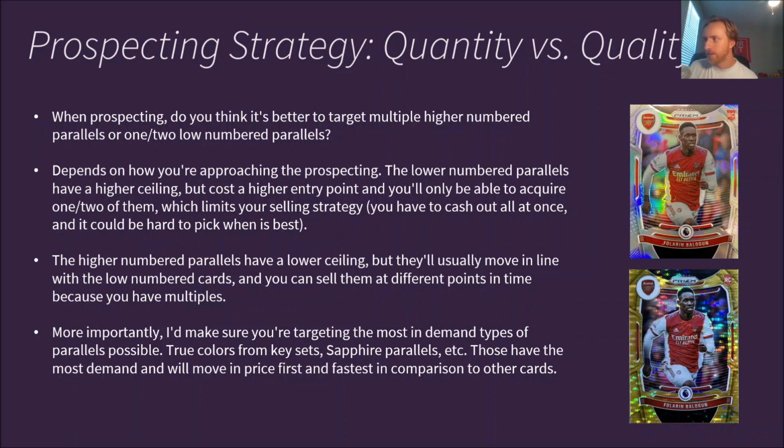So I just put up Balgan here as an example. These silver prisms, as well as we're going to pretend that's a pure gold prism, they all sort of move in unison. But if you bought, actually I don't even know what the ratio would be. If you bought 20 silver prisms versus 1 gold prism, you could only sell the gold prism once, and you kind of got to pick the exact right point. Whereas with the silver, you could sell a few now, a few the next week, and a few maybe in a few months when something else happens. So it just depends on how you want to navigate the market.